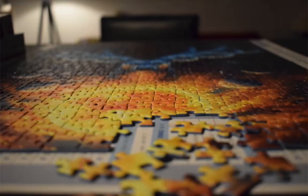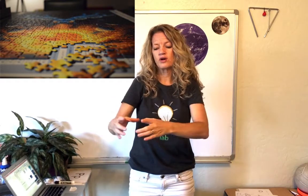The Earth's crust is also kind of like a puzzle, because the crust is not just one big solid piece. It's actually broken into little puzzle pieces that get locked together. And so those little puzzle pieces are part of the crust. It's all broken into little pieces that fit together.